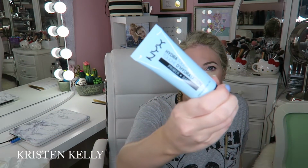I did have to use blotting paper a few different times. So I think that it definitely did give my face a lot of moisture. However, I did also go out early, so I think that I probably was more oily than I normally am anyways. But yeah, so this primer, I do have to say that I did like it. So I definitely will be keeping that.